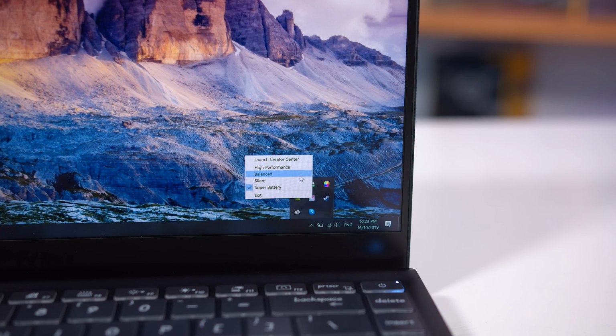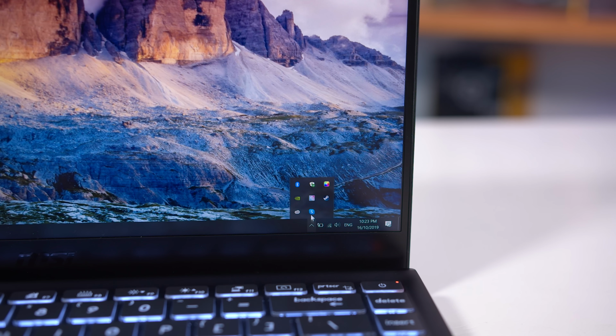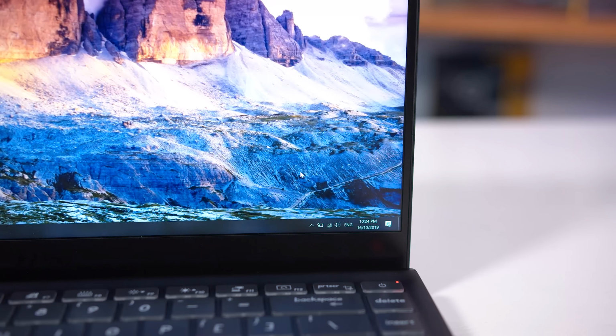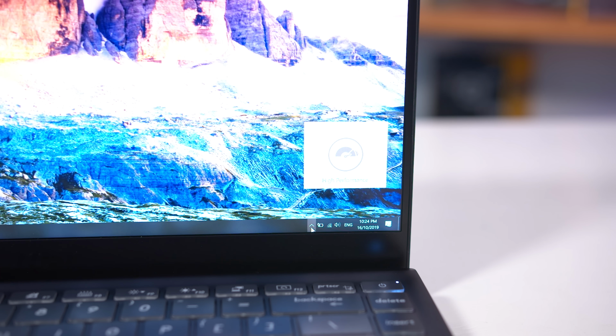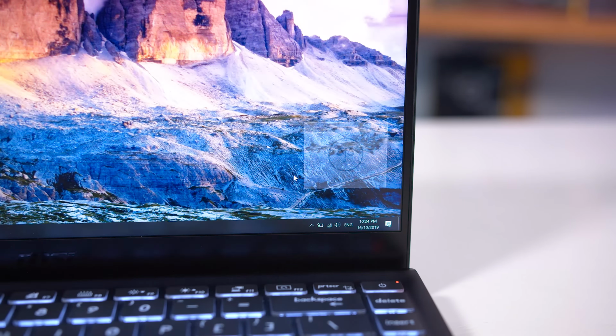What's super important to note about this laptop, and the same thing can be said of many other models out there, are the different performance profiles. The balanced mode in MSI's Creator app sets this laptop to the CPU's default 15 watt configuration, so 15 watts on the long-term PL1 power limit and 45 watts on the PL2 limit.